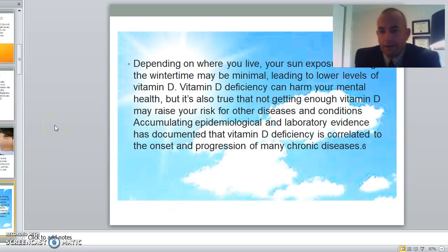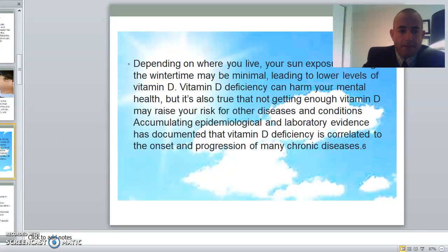Depending on where you live, your sun exposure during the winter time may be minimal, leading to lower levels of vitamin D. Vitamin D3 deficiency can harm your mental health, but it is also true that not getting enough vitamin D may raise your risk for other diseases and conditions. Accumulating laboratory evidence has documented that vitamin D deficiency is correlated to the onset and progression of many chronic diseases.